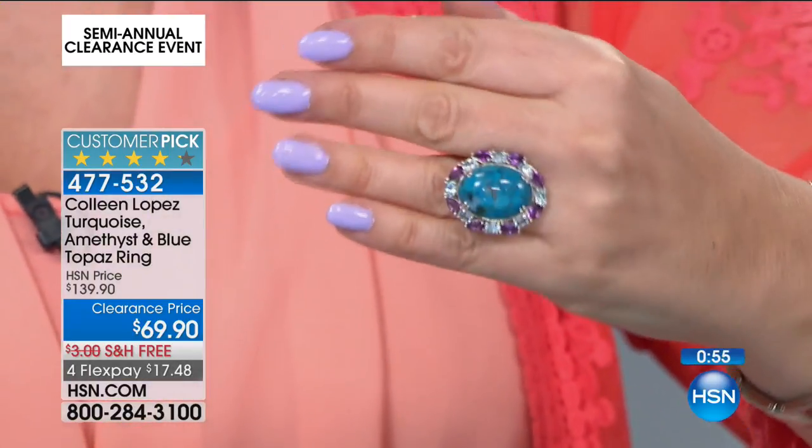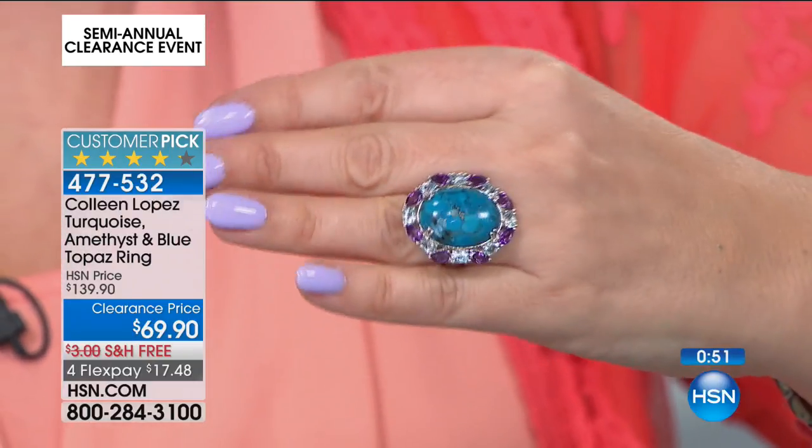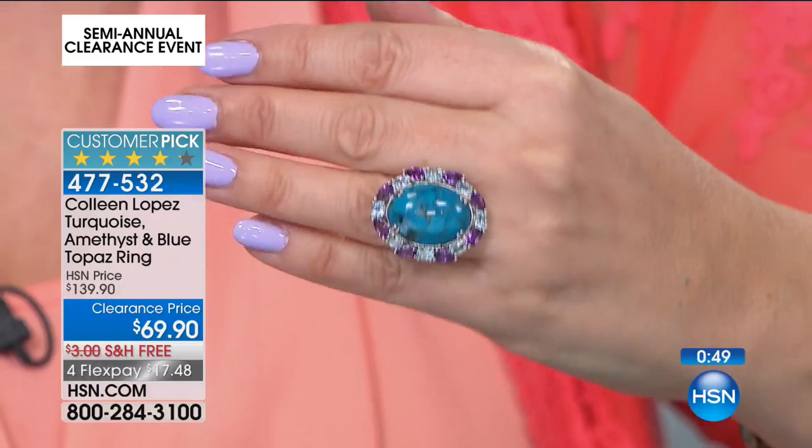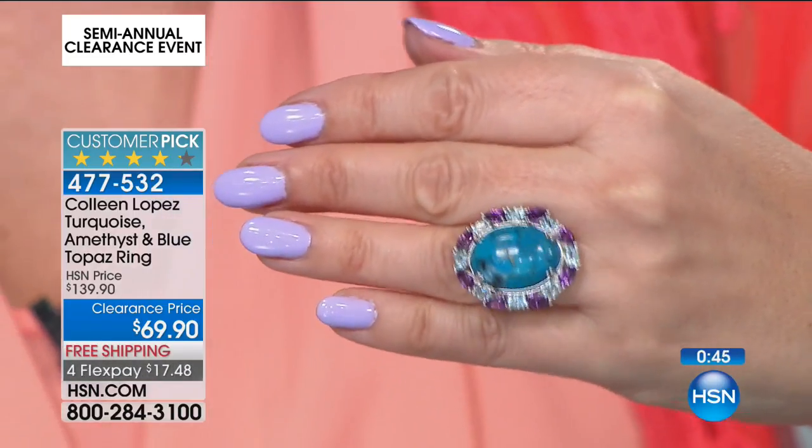When I say we don't have a lot, when we do a Today's Special, sometimes we have like 5,000 of something. We have like 280 of these rings. That's why we tell you how many we have, because when you're in 91 million homes and you only have 200 rings on a clearance price, you just know that it's not going to last. It is a customer pick at the full price. So we know that you love the ring. We know that you bought it. You got it home, you took the time to go to hsn.com and write a review.